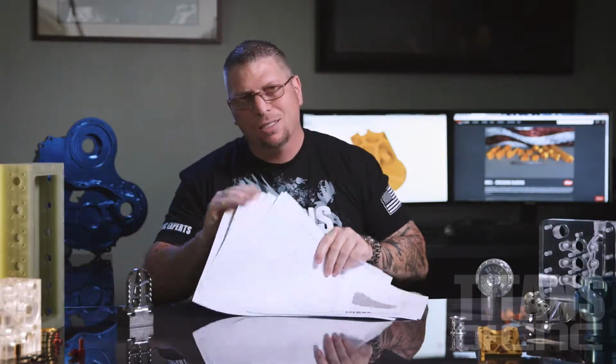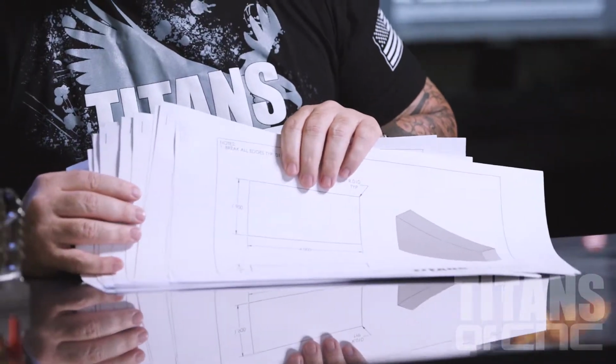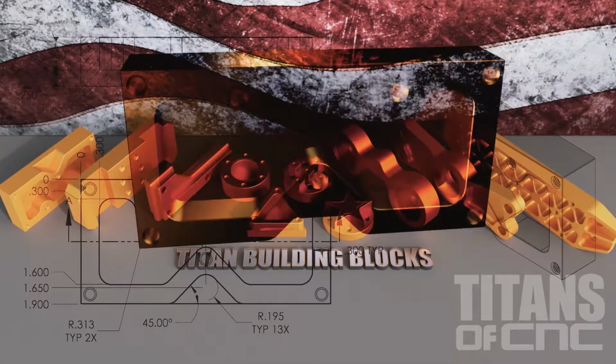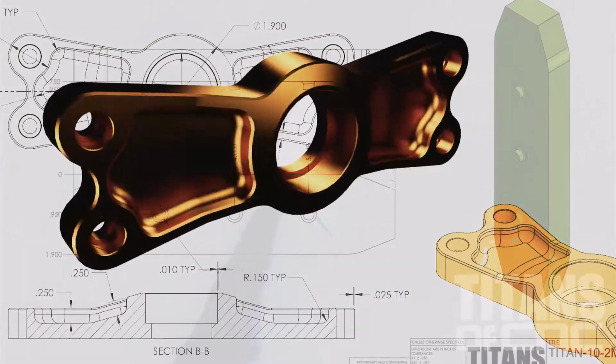These prints right here, this stack of prints, this is the first ever educational series put out by Titans of CNC, a curriculum that works. And I'm calling it the building blocks. We're going to change how everyone looks at advanced manufacturing education.